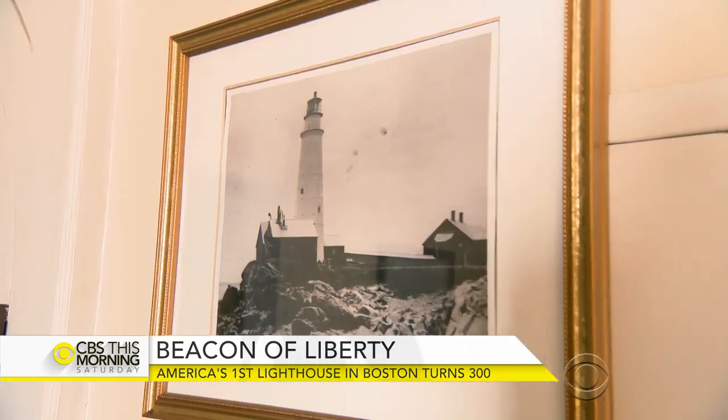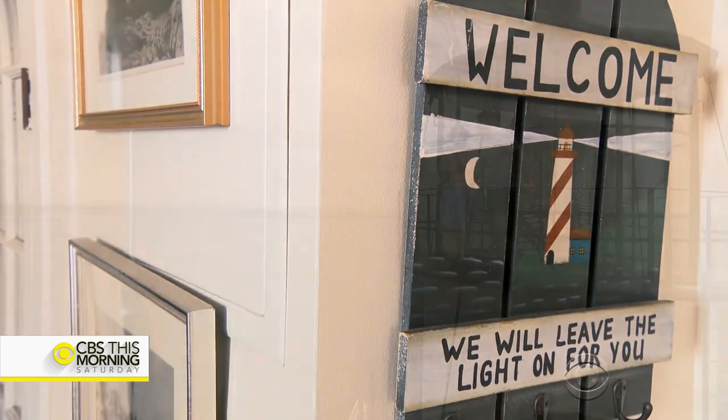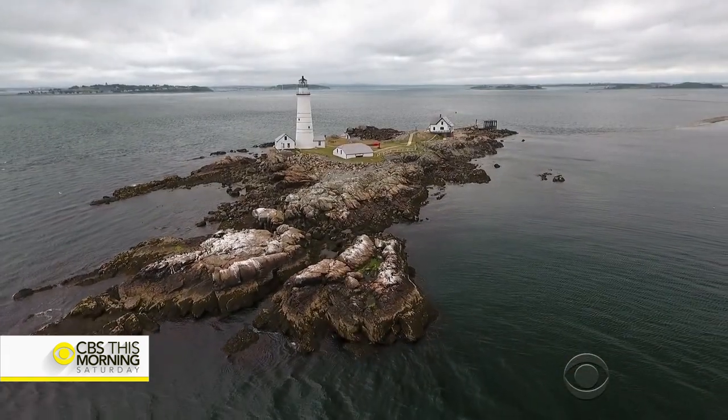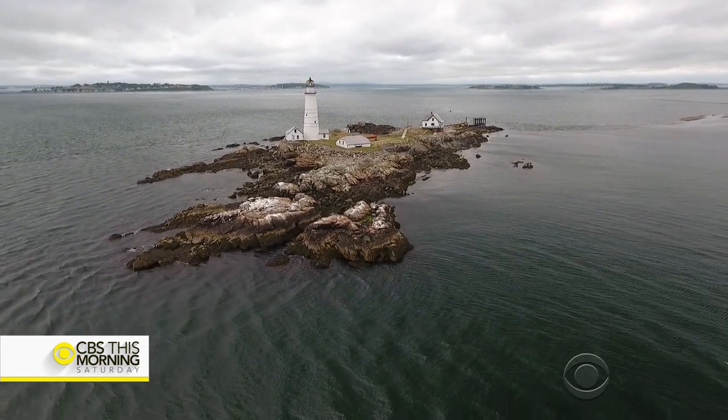You're the first woman keeper? Out here at Boston Light. Still making history after three centuries. Absolutely, and we're gonna keep on making it. Inside her front door is a sign that reads, "We'll leave the light on for you." At Boston Lighthouse, that isn't just a saying. It's an unblinking promise kept for centuries. For CBS This Morning Saturday, Mark Albert in Boston Harbor.